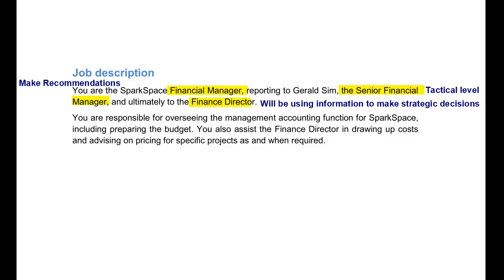And we know that we are responsible for overseeing the management accounting function for Sparkspace, including the preparation of the budget. So what kinds of things will we have to talk about when referring to budgets? Well, of course, there's the obvious, there's the variance analysis, there's the setting of the budget, also the type of budget being used. As we know, there are three main types of budgets. You have incremental budgeting, which is the easiest to do based on historical information, but is it appropriate for a fast-moving culture? There's activity-based budgeting, which is based on cost drivers, the things that actually incur costs, a bit like activity-based costing. And finally, zero-based budgeting, which is all about justifying the cost before it can go into the budget, which is useful for companies with a large amount of discretionary spending.